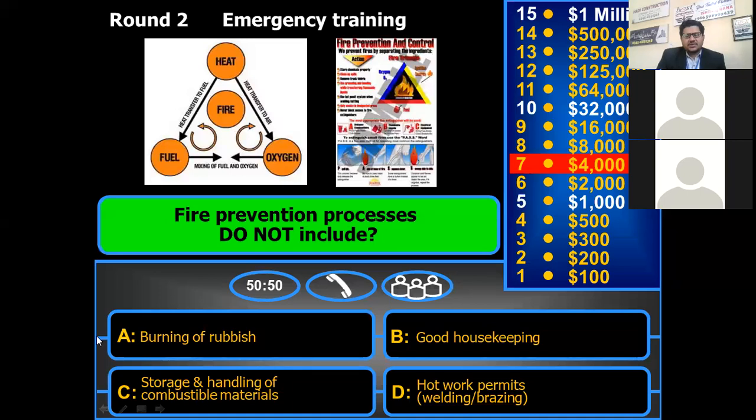Okay, Mr. Ryan, Mr. Ali, you'll go with A, and Mr. Khalid, you'll go with B, good housekeeping. So, Mr. Khalid, if you are going with B, is there any logic or technical reason behind, or what do you think? Because prevention means we are creating a system which can help us to prevent from fire actually. So, avoidance of fire incidents. And do you think we can ignore good housekeeping, or it shouldn't be part of our fire prevention processes? Because poor housekeeping is one of the terrible reasons of fire incidents even.